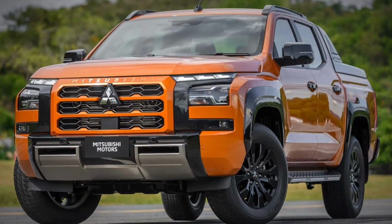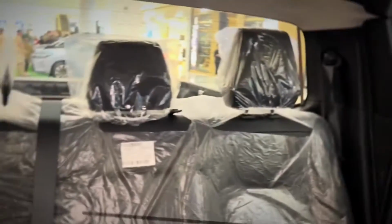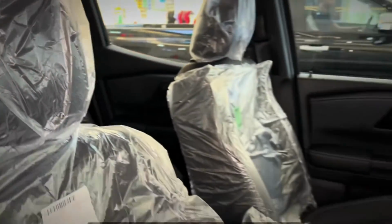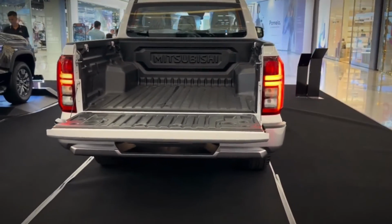The 2024 Mitsubishi Triton has the potential to shake up the pickup segment if it delivers meaningful upgrades while keeping its value-focused appeal. Only time will tell if it has what it takes.